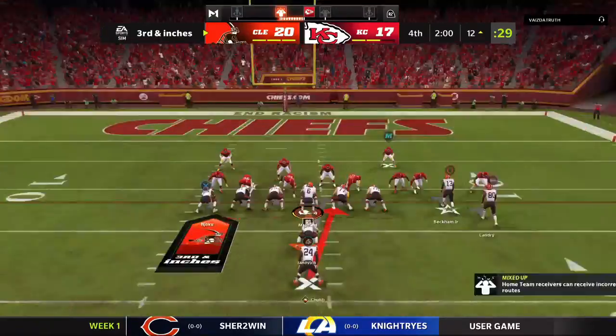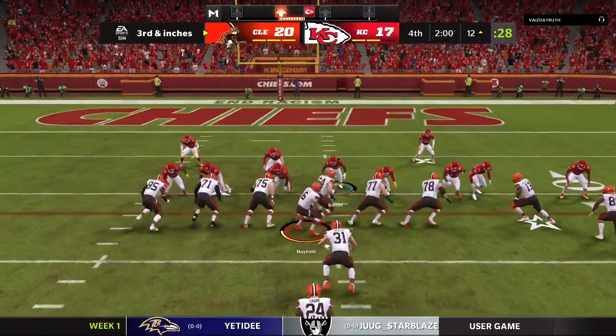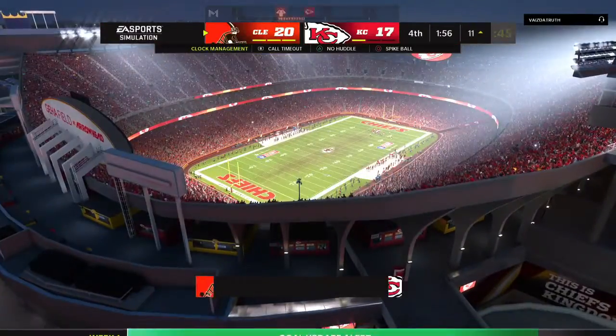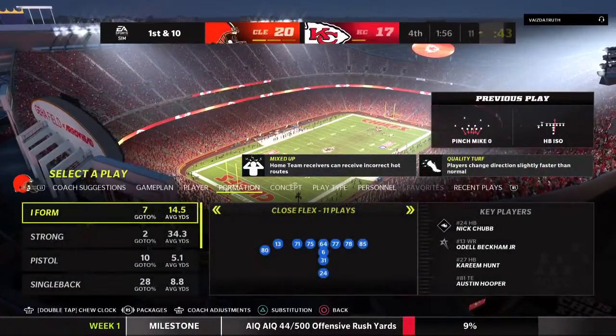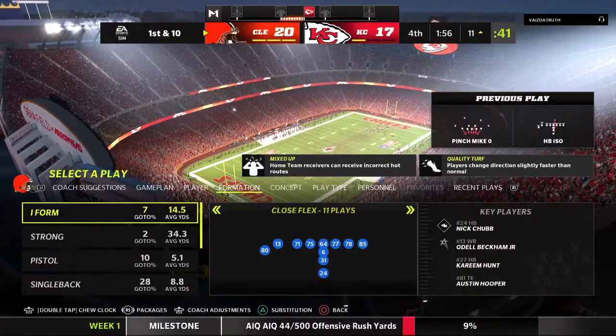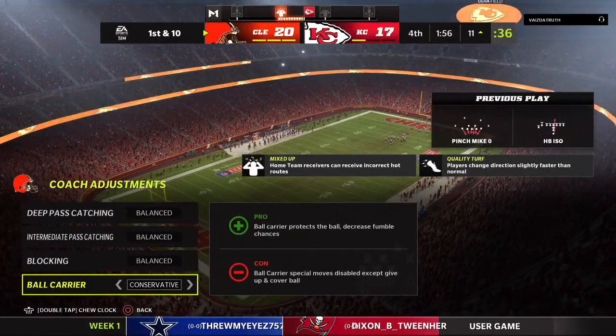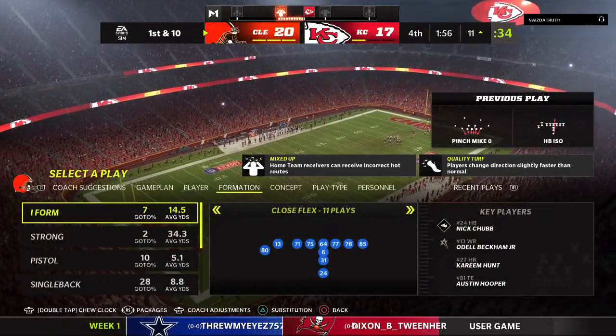This is 3rd and inches. They'll run for it. Here's Chubb. And he gets the first down yardage before he's brought down just outside the 10 at the 11. Brandon, they're still in the lead, but momentum's certainly been going the opposite direction. So to me, that's a really important pickup there on 3rd down.